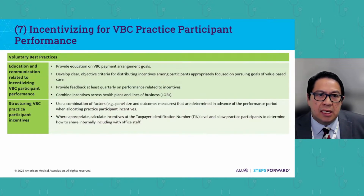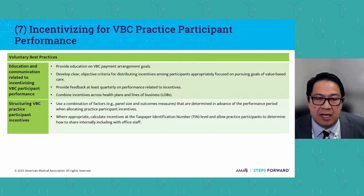So in summary, you want to make sure you're providing that education, because that does help incentivize this value-based care work. You also want to develop objective criteria and also feedback in all of the work that you're doing. You want to combine incentives and make them as similar as possible.